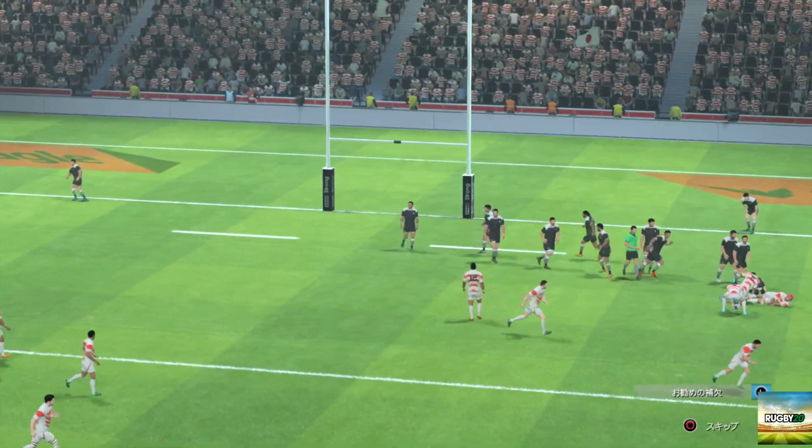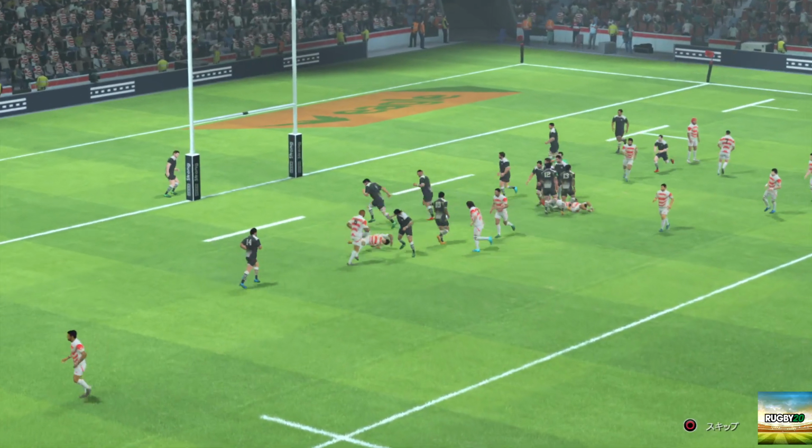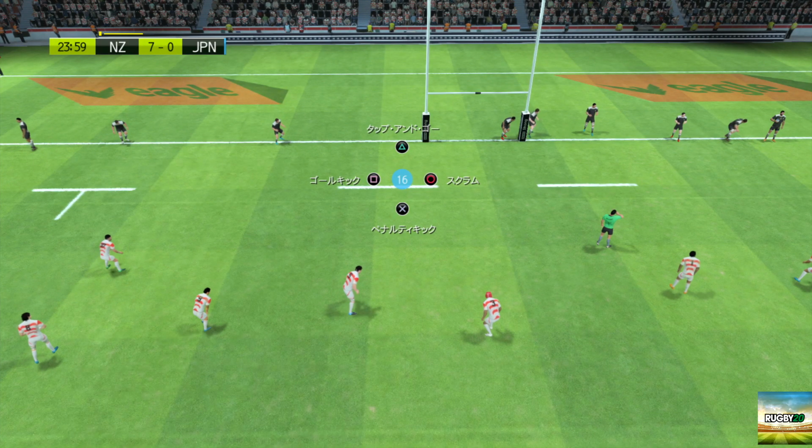Oh, that is horrible. Look at that tackle. He's got to learn to channel that aggression and energy. Well, he may well be upset at receiving the yellow, but it was richly deserved. 10 minutes on the sideline.